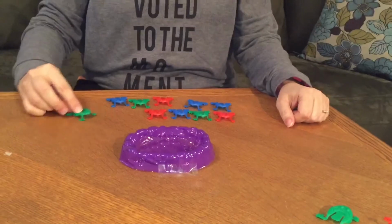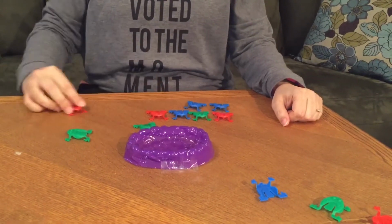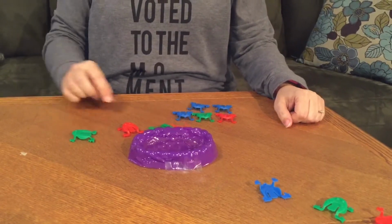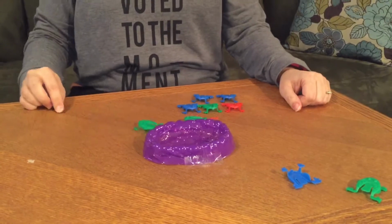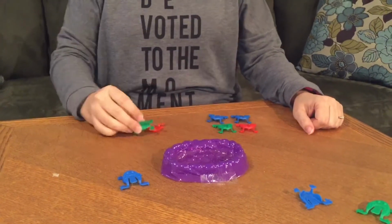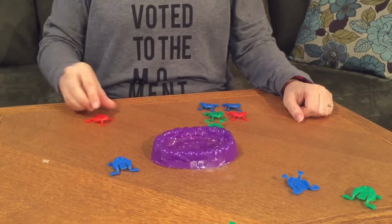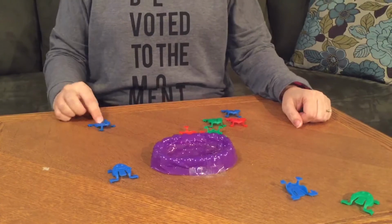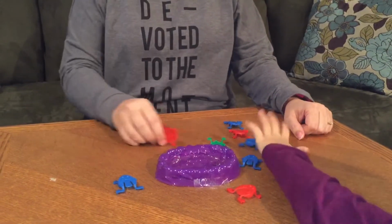2, 1, go. Go, Mom, go. Go, Mommy, go. Mommy gets 0. Come on, you can do it. I can't get any in there. Go, Mommy, go. You already have half a minute. I know, I can't get them. Time.